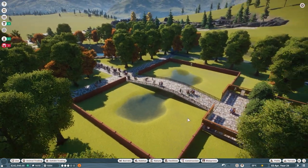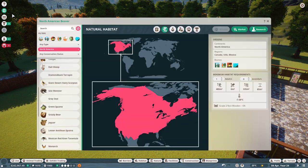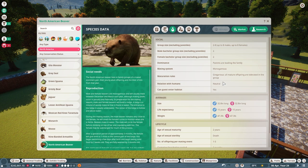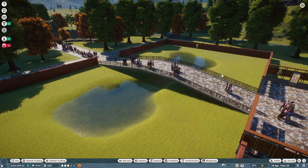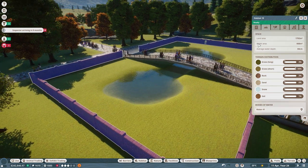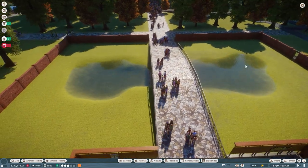I've actually been to a few zoos. Beavers are super social, from what I understand. Actually, you know what? I say that, but I actually haven't looked into it. They are neutral relations with humans, so we'll have to keep that in mind. They can have quite a few, so up to eight. And if we look at it right here, eight would be not bad. I think this entire exhibit would fit up to eight of our intrepid young fellows. So that's what I'm thinking.